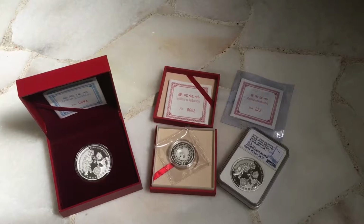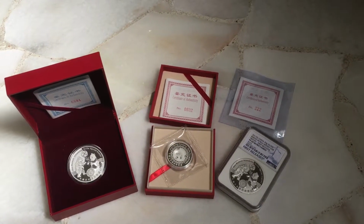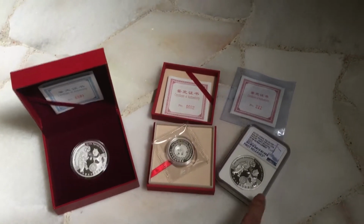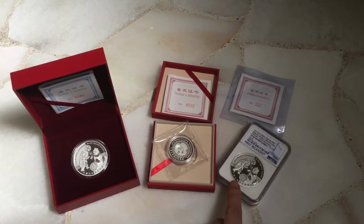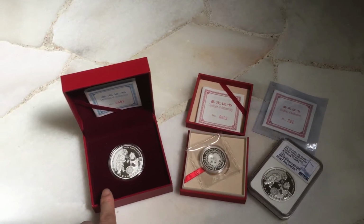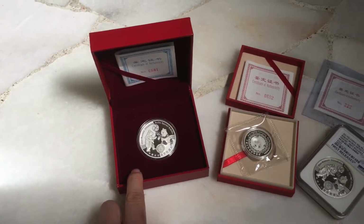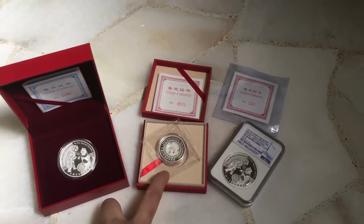Today I bring you the 2017 Berlin World Money Fair medal. This is a three variety. The first one, here you go, 50 gram silver proof-like. The second one, the 31.104 gram medal. And the last one, 8 gram medal, 0.999.